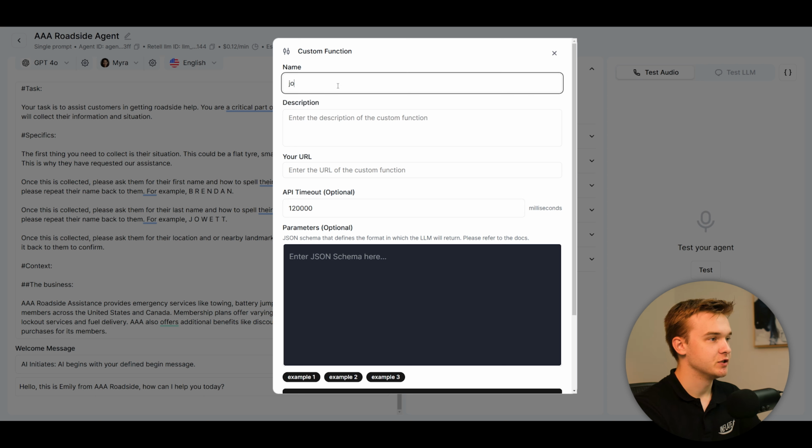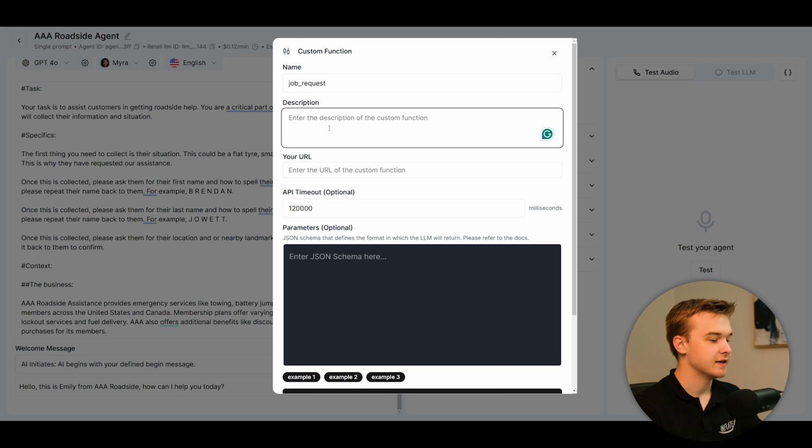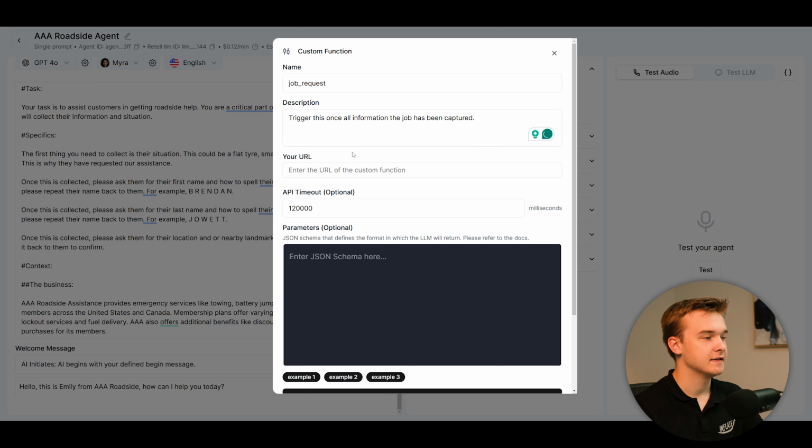For the name, I'm just going to say job request because we're requesting a job, of course. Description, we're just going to say trigger this once all information for the job has been captured. URL of the custom function. Now this is where we're going to put in a make.com webhook URL. So if you aren't familiar with Make or Zapier, these are automation platforms where we can connect something like Retell, like a custom webhook, and connect it to thousands of different applications.